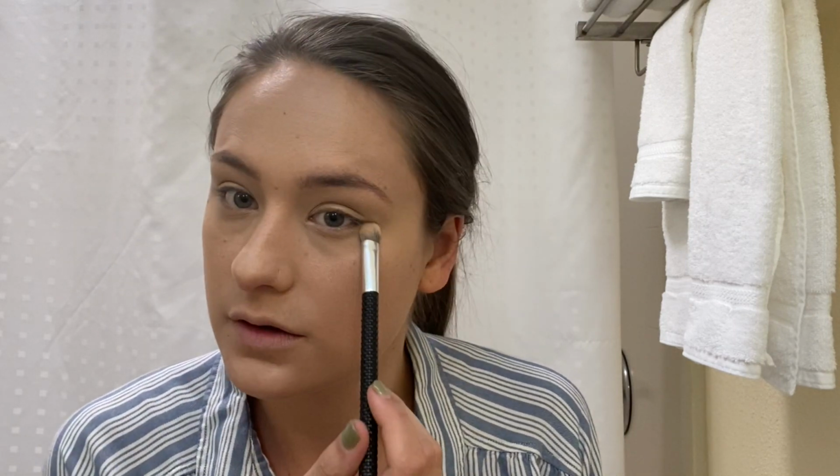Translucent shade. You just take a shader brush, eyeshadow brush. This is just to set the concealer. I'll brighten again in a sec. Yeah, my eyes are just so... the bags are so bad. I'm probably dehydrated and I just flew, so that's probably why it looks extra pronounced at the moment.